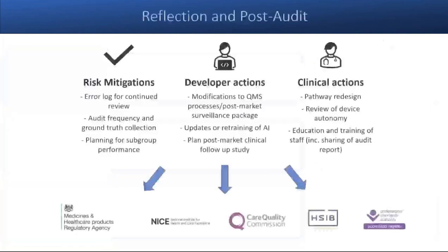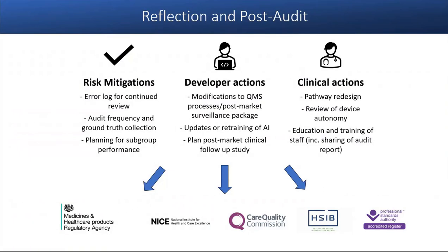And then the last couple of slides just to finish up are, okay, we've mapped out the pathway, we've mapped out all the various risks, and we've actually tested the algorithm, so we have our findings. But then what do we do with all that? So that's the reflection stage, and it's very much thinking about what risk mitigations we need to design, but then also assigning the tasks across the developer clinical team divide.